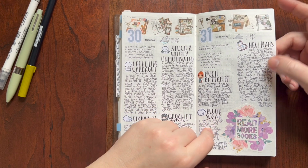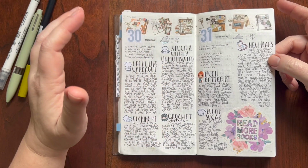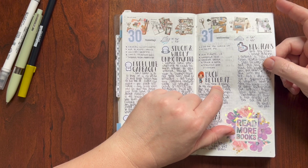My blood sugar was trying to kill me. I felt like garbage, unmotivated. PT tried to also kill me, but then PT was better.